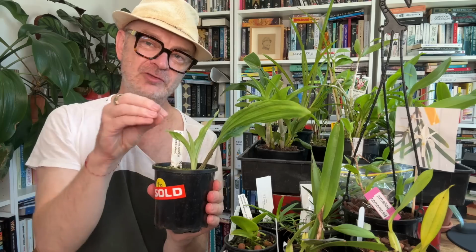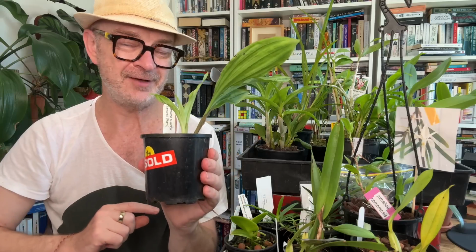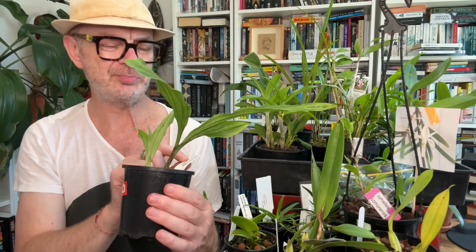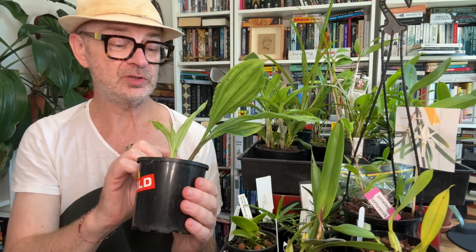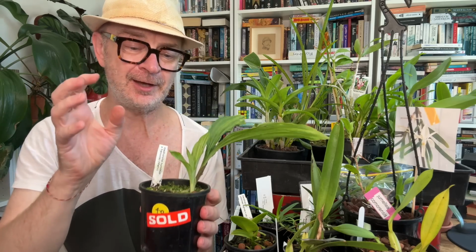Google it. Now, I can't drop in photographs that aren't mine because of copyright issues, so you are going to have to Google all of these to have a look at the flowers. Google Gastrorchis, I think that's how you pronounce it, or Gastrorchis humblottii, crossed with Françoisii. Nonetheless, just look at them. The flowers are stunning and I can't wait.